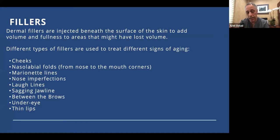One of the common areas where fillers are really utilized is under the eyes. We get that hollowness from the fact that we lose collagen. The fatty tissue starts shifting. So fillers can really be utilized there. And certainly if you wanted to improve the contour or the volume of the lips.